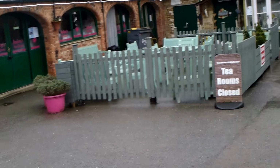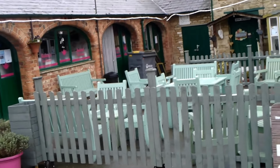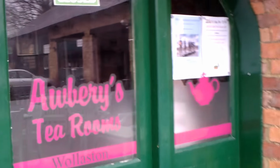Tea room is closed at the moment, but let's just film it anyway. So on a nice day, look, you can sit out here, nice and peaceful. There's no traffic. Any traffic would be up there at the High Street, and there would not be many vehicles going past there. So it would be lovely and quiet on a sunny day. And Oberie's Tea Rooms, Wollaston.